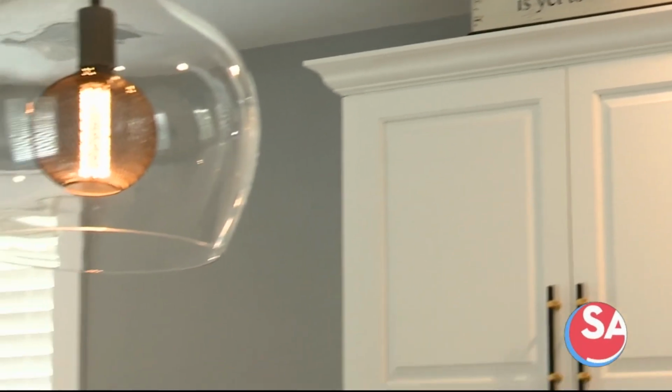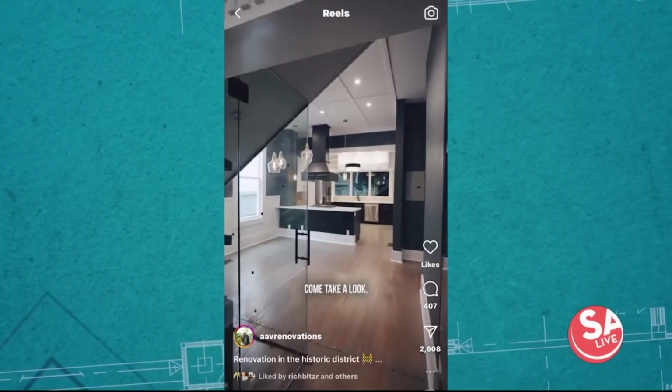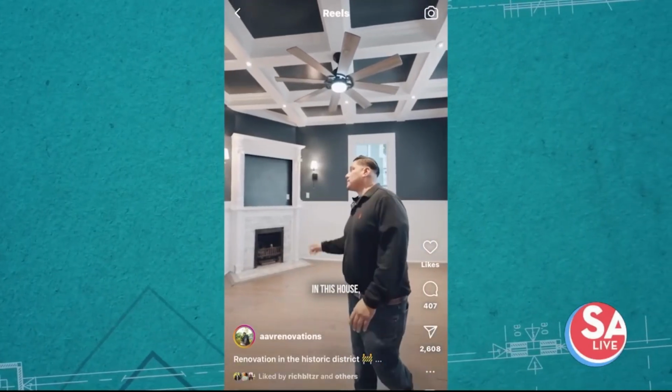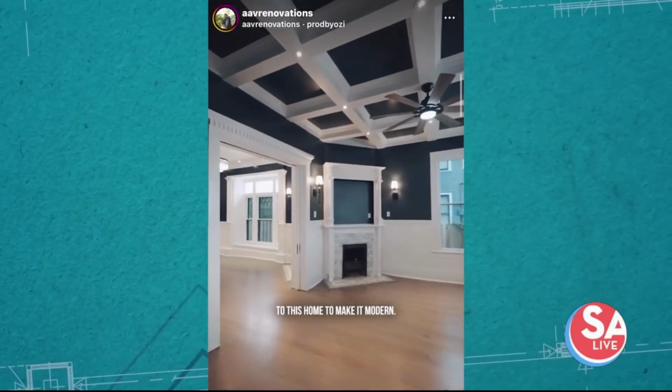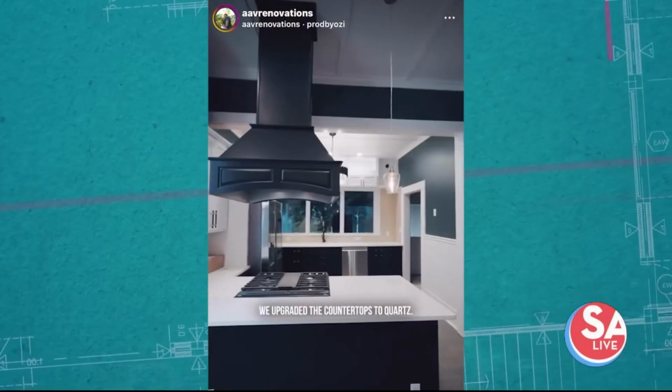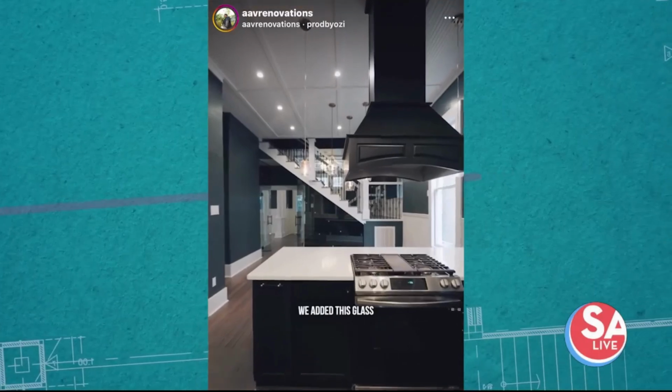But let's talk about how AAV got started. So AAV got started, we were a handyman service. It was actually AAV Handyman Services. But as we progressed, we got bigger jobs and we transitioned into AAV Renovations. And what kind of clientele do you usually work with? We work with a lot of investors. We work with homeowners as well, but mainly investors because investors are always building, so they're consistent on work. So we try to keep it on mainly investors.